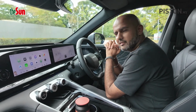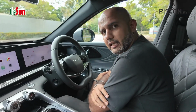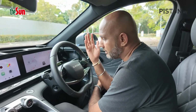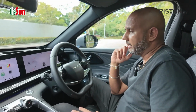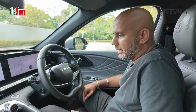how do I say this? It just looks like it wants to confuse the hell out of you while you are driving. There's just so many things. Like, I can just imagine my father driving this car and trying to figure out where the speed reading is. It's overly complicated. I don't like it. It's just too complicated for my liking.